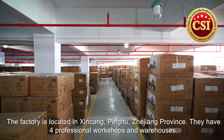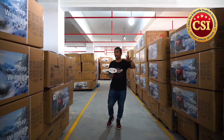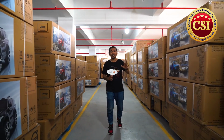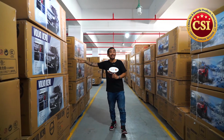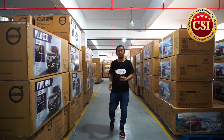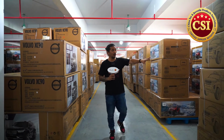This is one of the floors that I'm in right now. I think this is the 4th floor. Like I mentioned in the introduction of this factory tour, they can produce about 30,000 units of all these big boxes annually. So they require a very, very huge warehouse. What I'm seeing here are all these different brands and all this finished product.